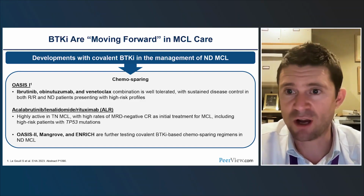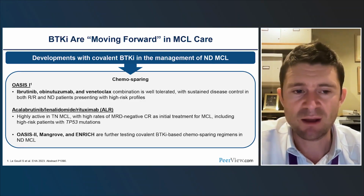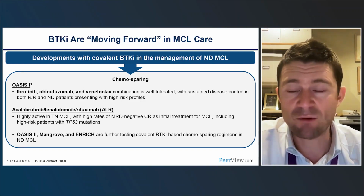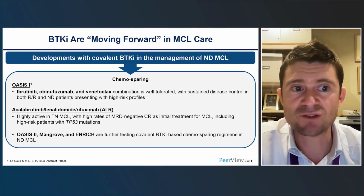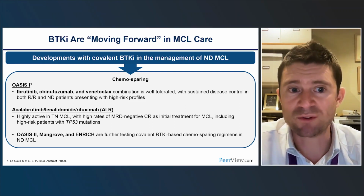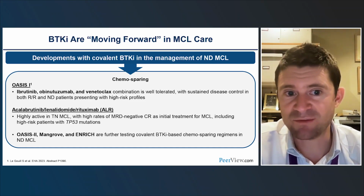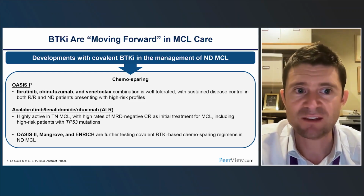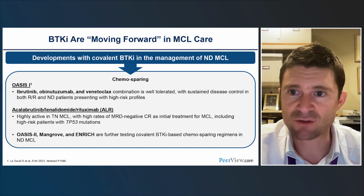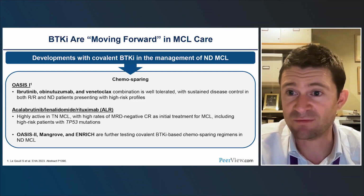Other ongoing clinical trials are moving covalent BTK inhibitors in the frontline setting and are studying them with rational combinations. And here are a few select examples of this. So the OASIS-1 study was a French and UK trial, a relatively small cohort of frontline treated patients combining the CD20 antibody obinutuzumab with ibrutinib and the BCL2 inhibitor venetoclax. Now, this combination was well tolerated in untreated patients, demonstrating sustained disease control with a 4-year progression-free survival of 80%, suggesting that this combination should be studied further.